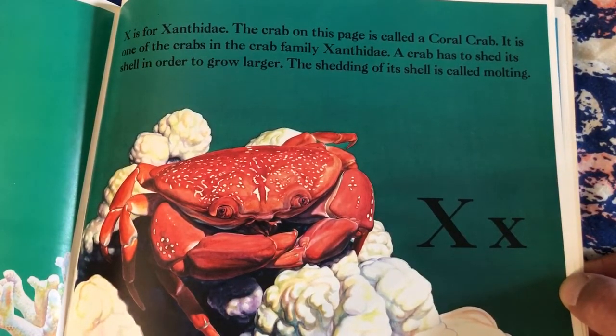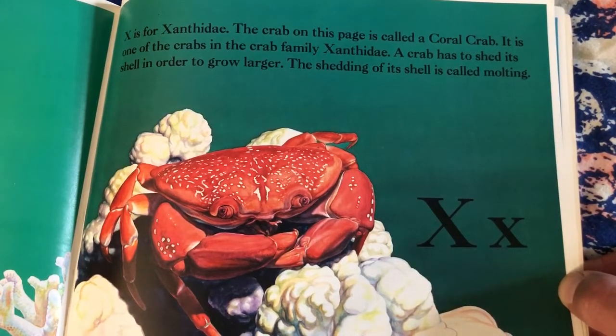X is for Xanthidae. The crab on this page is called a coral crab. It is one of the crabs in the crab family Xanthidae. A crab has to shed its shell in order to grow large. The shedding of its shell is called molting.